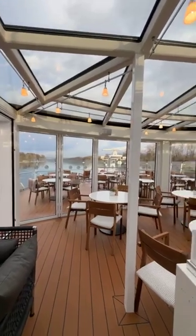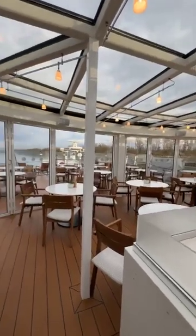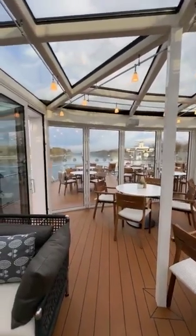You can also have dinner out here on the terrace as well. And that's the same menu that you get in the main dining room, which we're going to go check out in just a few minutes.